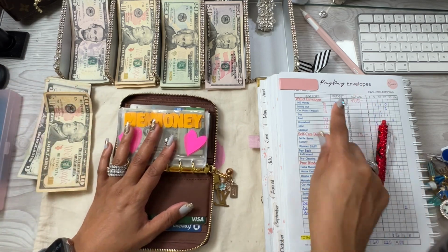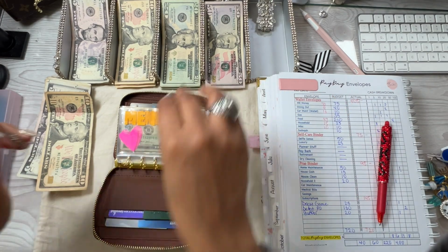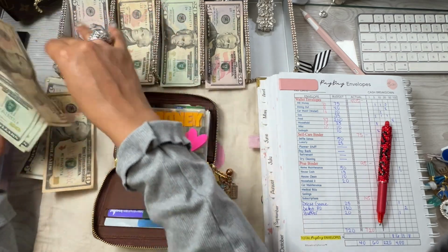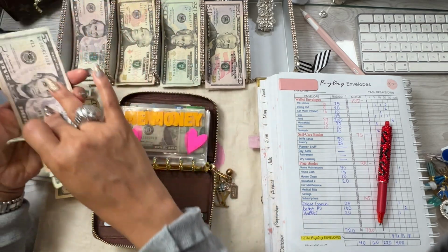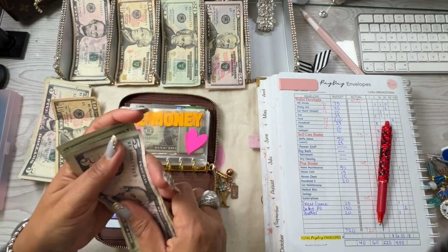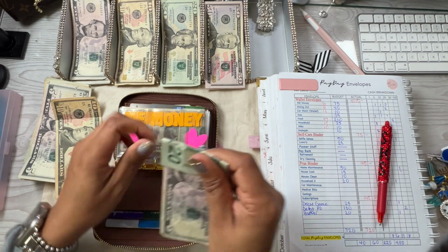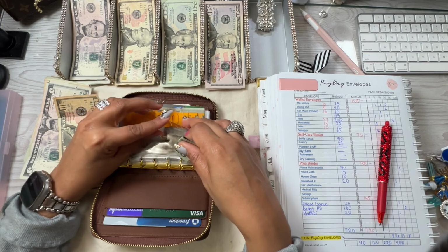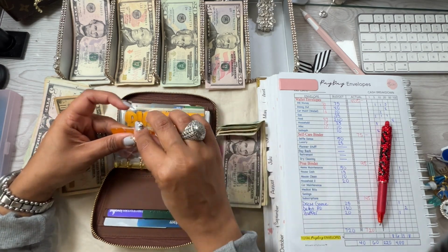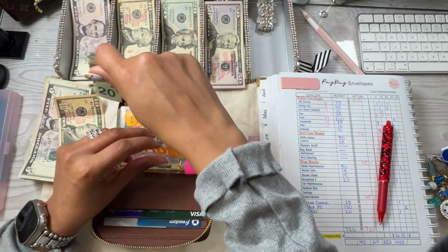Okay, so I am budgeting $75 for my weekly spend for my wallet. So I'm going to do 20, 40, 60, 70, $75 in me money. Alrighty, and I'm just going to slightly fold it and put it in my me money envelope. And you guys, I budgeted for the month in total to give myself $300 in me money. So I am trying to stick with that budget.